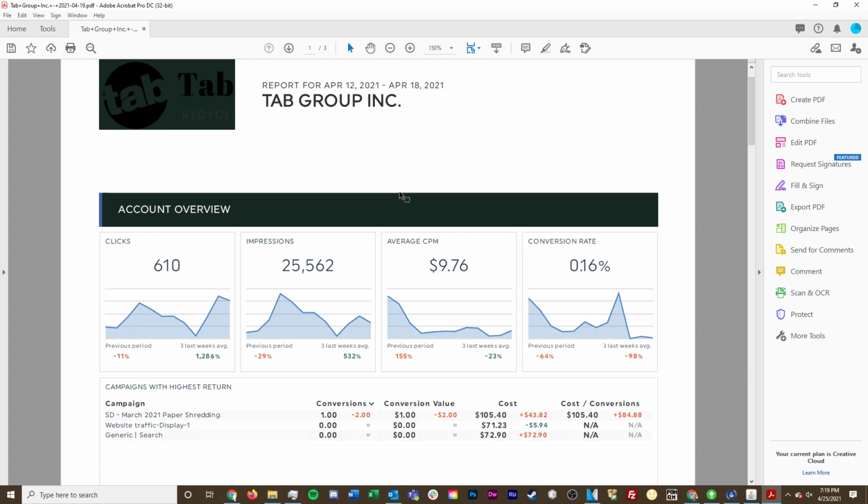Just to go through with Google, the amount of clicks, or the physical clicks that went from an advertisement to your website, is 610. Impressions are the set of eyeballs, 25,000 sets of eyeballs saw your advertising, and cost per million or cost per measurement is $9.76. That's around how much it costs per 1,000 people to view our ads.